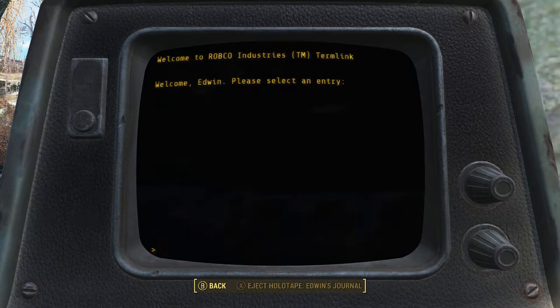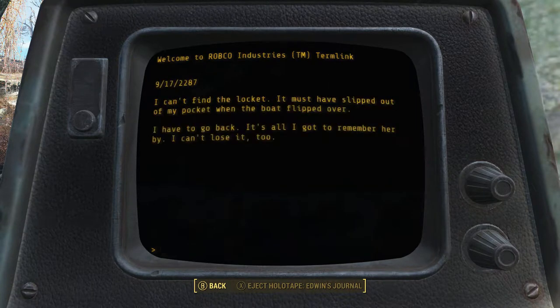But later on that same day, Edwin hopped back onto the terminal and wrote, I can't find the locket. It must have slipped out of my pocket when the boat flipped over. I have to go back. It's all I got to remember her by. I can't lose it, too.